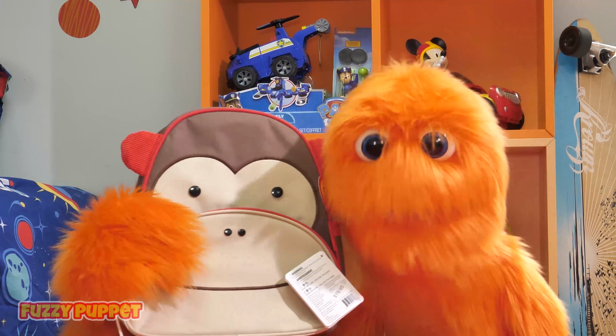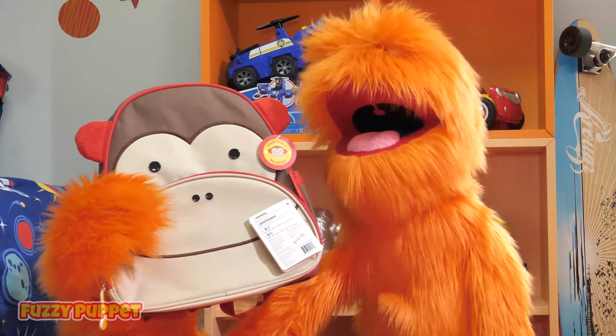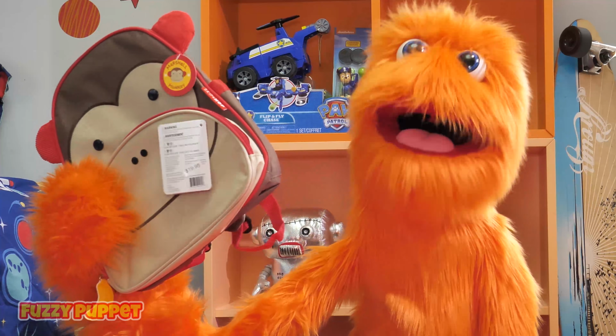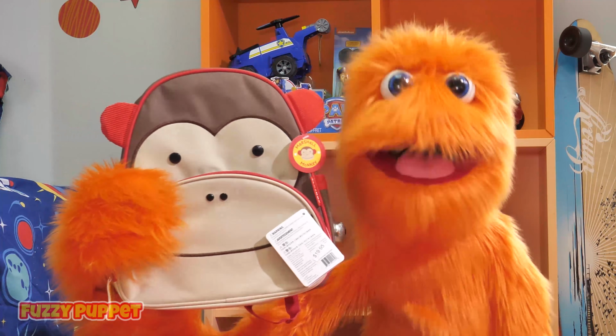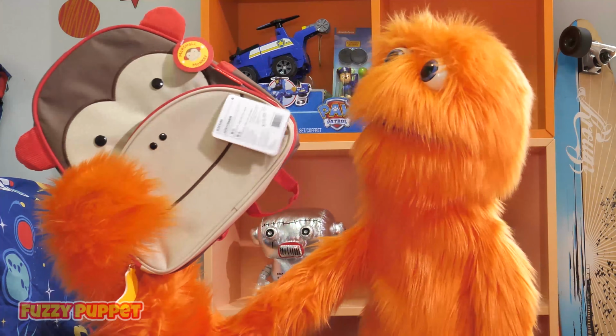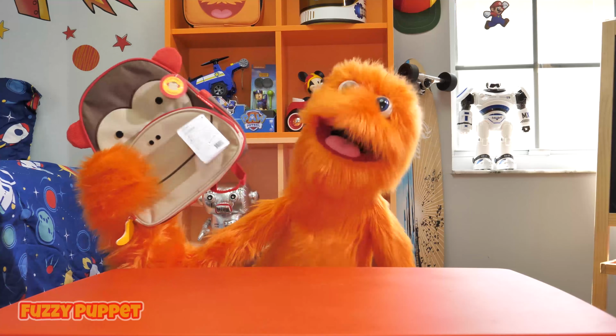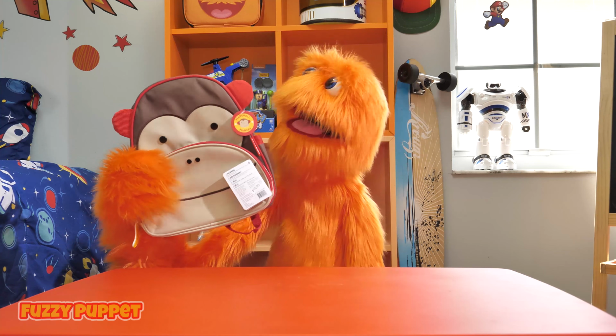I also picked up this monkey backpack while I was there. I couldn't resist. Imagine how cool this is gonna be. It looks like a monkey, and I can put all my school stuff in here and my toys. Wow, I just love monkeys. Okay, guys, let's play with those toys. Yay!